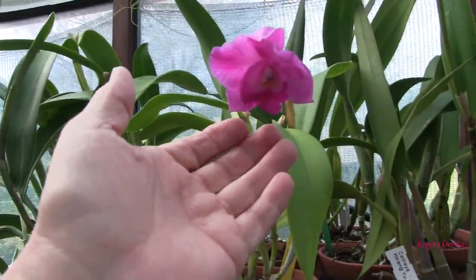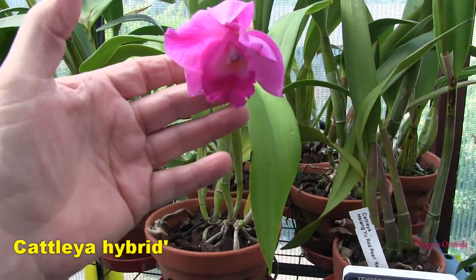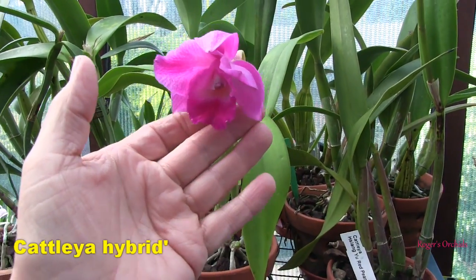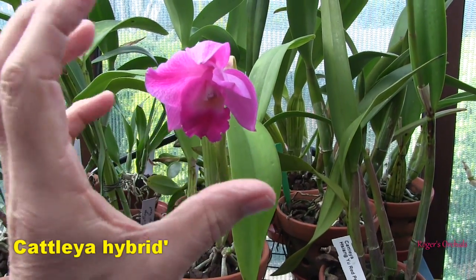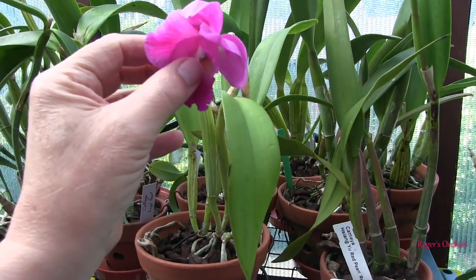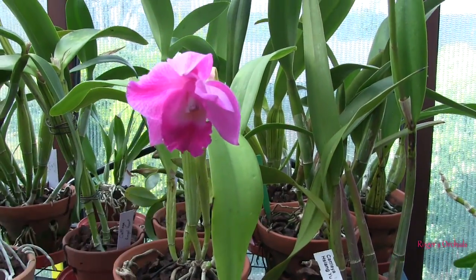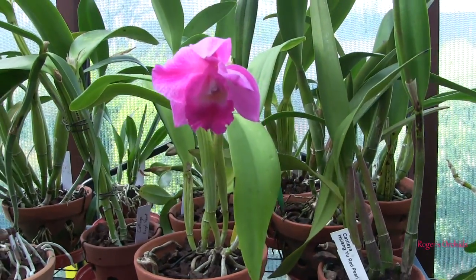I'm going to include that before it falls off. It's lasted well, but it really is literally, I think it's got a day to go and it will fall. And as it fades, it closes up. Yeah, and it loses the yellow in the lip completely fading. So that one's gone. That's just an OID hybrid, that one.